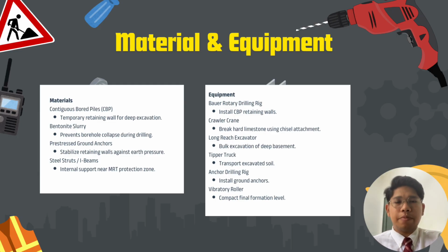For the equipment, the project used bore drilling rigs to install the bore piles. Crawler cranes were used to break the hard limestone. Long reach excavators carried out the excavation work, while tipper trucks transported the excavated soil away. And lastly, the vibratory rollers were used to compact the ground before the foundation work.